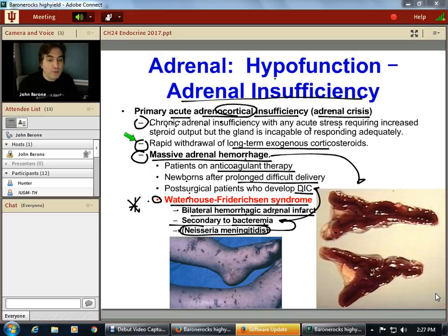All right, now unfortunately, Waterhouse-Friderichsen is often lethal because DIC means death is coming, plus you're septic, plus your adrenals fail. So the only way I can actually save their lives is if, number one, I can replace the hormones. Number two, I need to give antibiotics for the sepsis, gotta kill the viscera. And number three, I'm gonna have to treat the DIC.